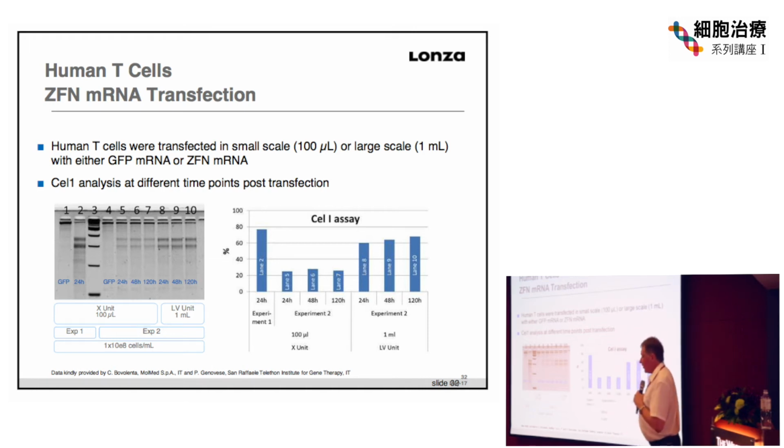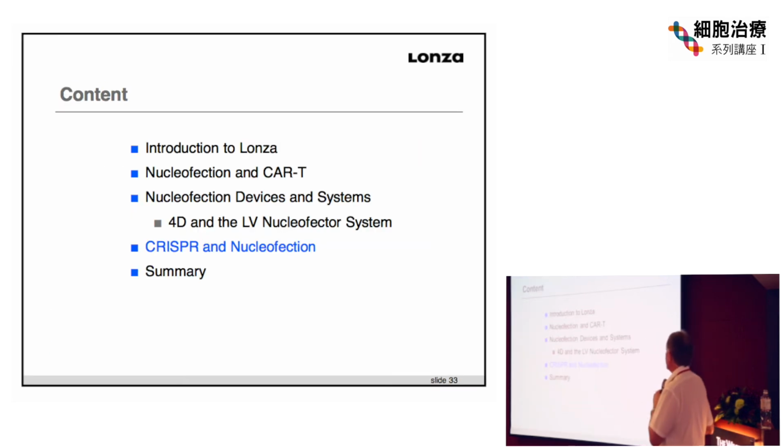This is also from another beta tester using the LV with zinc finger mRNAs. And they transfected both GFP mRNAs and then zinc finger mRNAs over here. And then they looked at indel formation using the Cel-1 assay and quantified this. And you can see that the X unit got a very nice transfection efficiency. It dropped a little bit with the LV unit, but still very respectable indel formation here, editing efficiencies. So both zinc fingers or CRISPRs, all these editing technologies work very well with nucleofection.